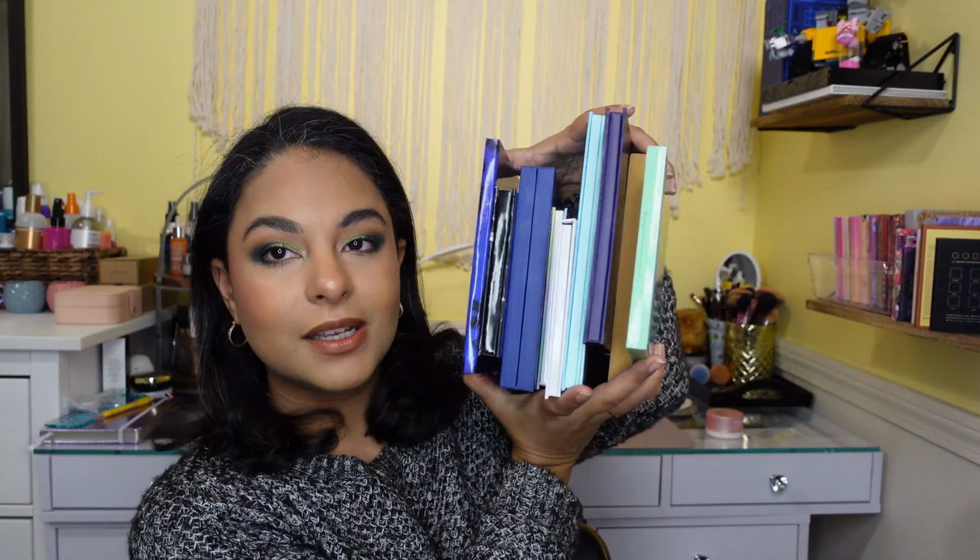So yes, those are all the palettes that I used this past 2 months, which is actually not that many. And I think I'm going to try doing a Shop My Stash, so that I can rotate through some of my eyeshadow palettes a little bit more.